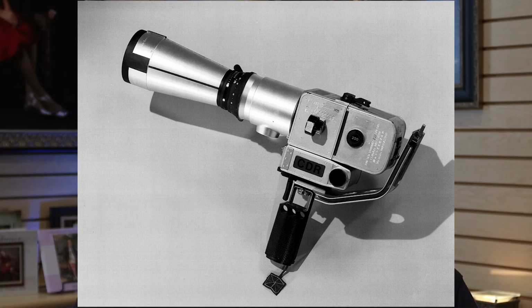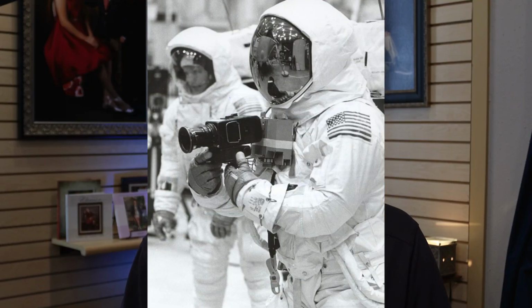Needless to say, in 1969, most of the still images captured on the moon were captured on film using this, while wearing this. Now, let's take a second and think about all the forums and about cameras and camera usability and control layouts, and just take a moment to think about what these guys went through. Usability, oh yeah, usability, not so much.